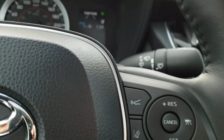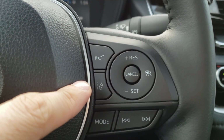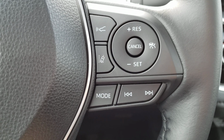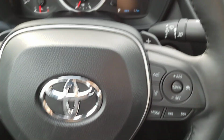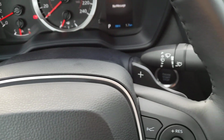If you take a look at the right-hand side of the steering wheel, this is where you'll find the button to adjust the radar-guided cruise control follow distance, as well as toggle the lane trace assist. We've also got the buttons for the cruise control, and just below that we have the audio mode selector as well as the track selector. You'll also notice that this very stylish leather-wrapped steering wheel comes with the paddle shifters just behind it, which is a fantastic feature when you want to get the most out of the vehicle, and it gives it a very sporty feel.